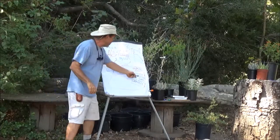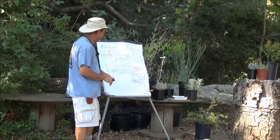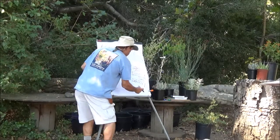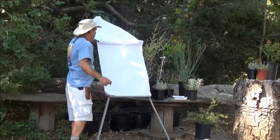Okay, so we've got table, two chairs, hammock, fire pit, water fountain. That's a pretty good little outdoor patio. So we need shade for sure. I've never really done this before. Well, Patty got me this, so let's just take this out.